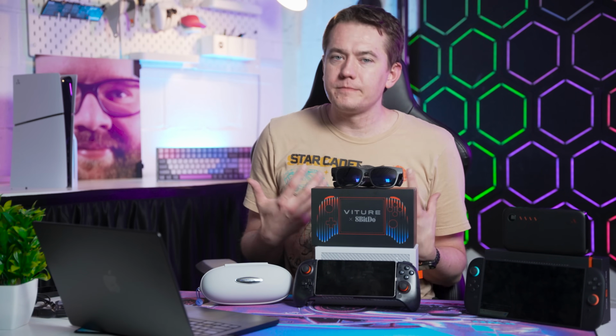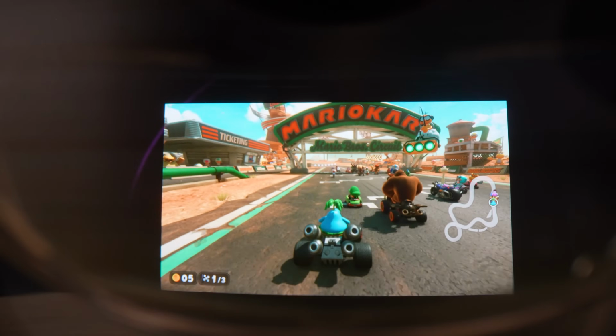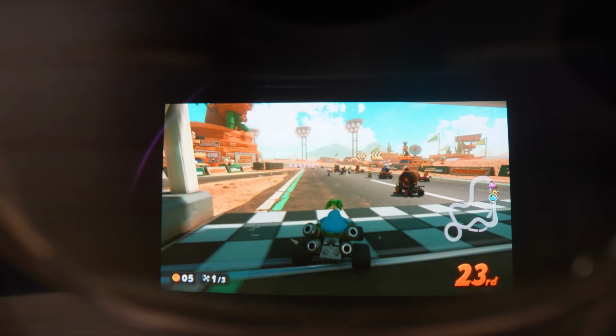Now, VITURE says that 4K-like is a term that they use because of feedback that they got from their customers, with a lot of people trying on the VITURE Pros and being like, is this 4K? This looks crisp enough, this looks good enough, this is sharp enough, but it wasn't actually 4K. So that's why they're saying the resolution is 1200p.